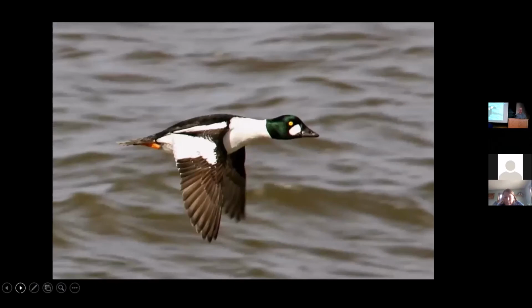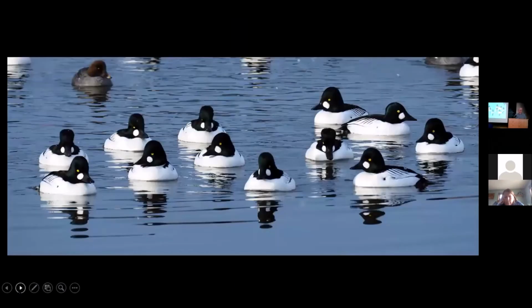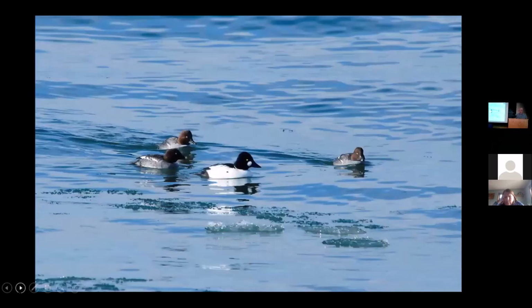This is the common goldeneye. This is a bunch of common goldeneyes. You'll notice the heads aren't green, but it just depends on how the light strikes the head. If the sun's on your head just right, it'll be green. Otherwise, it looks black. This is one male common goldeneye, 3 females.